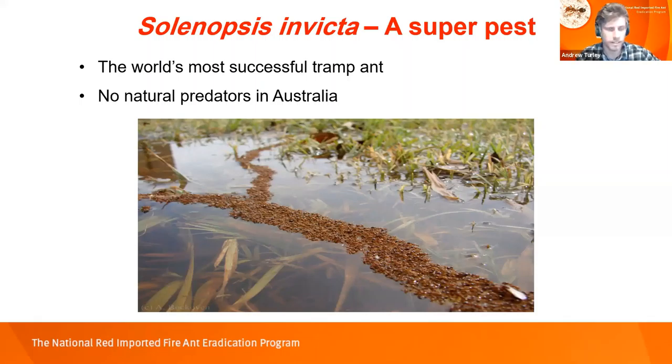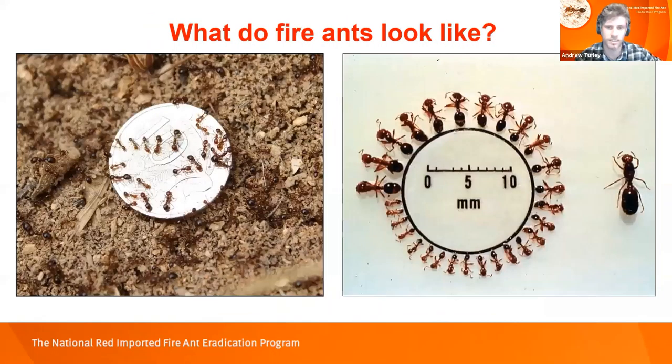So what do fire ants look like? Some of the key characteristics is that they're variable in size. So they'll go from just over a mil up to almost a centimetre long. And you'll see all these different sizes in the ants.